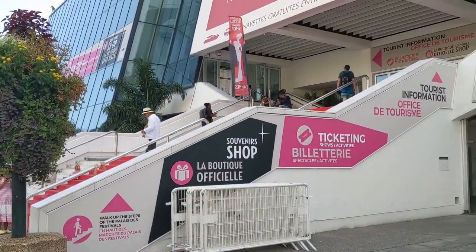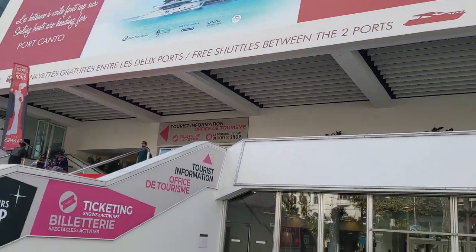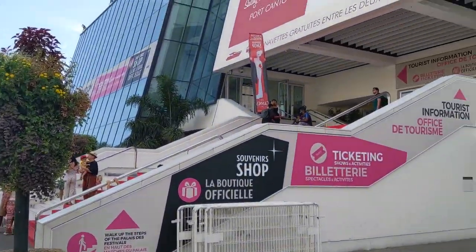And here we have the Palais des Festivals. This is where the film festival in Cannes is hosted in May. Still lots of people taking pics on the red carpet that they keep out.